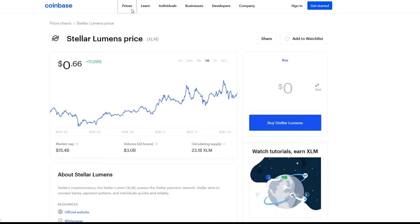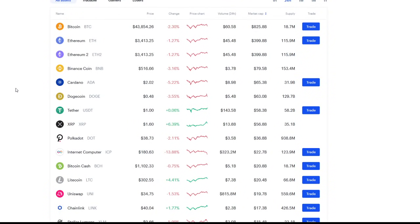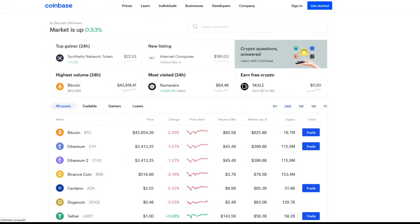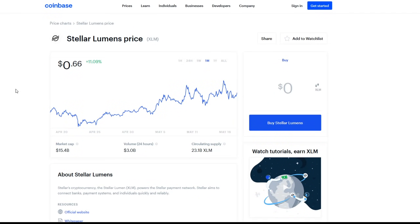If we go to the top market caps right now, we obviously see XRP, one of the competitors of Stellar Lumens, at $56.8 billion. We are currently at $15.4 billion. That means there's a lot of room for growth there, and Stellar Lumens is not, in my opinion, much worse, if at all, than XRP. So it's very interesting to see XRP so much higher than Stellar Lumens. I do think we are going to continue to see both of them do very well, but I think Stellar Lumens has a lot of room to make up.